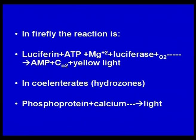Similarly, in cnidarians, especially in hydrozoans, the bioluminescence is not only by luciferin activity, but here you use the photoprotein in the presence of calcium. Calcium ions are very important for emission of light in cnidarians, that is in hydrozoans. Photoprotein plus calcium gives rise to light.